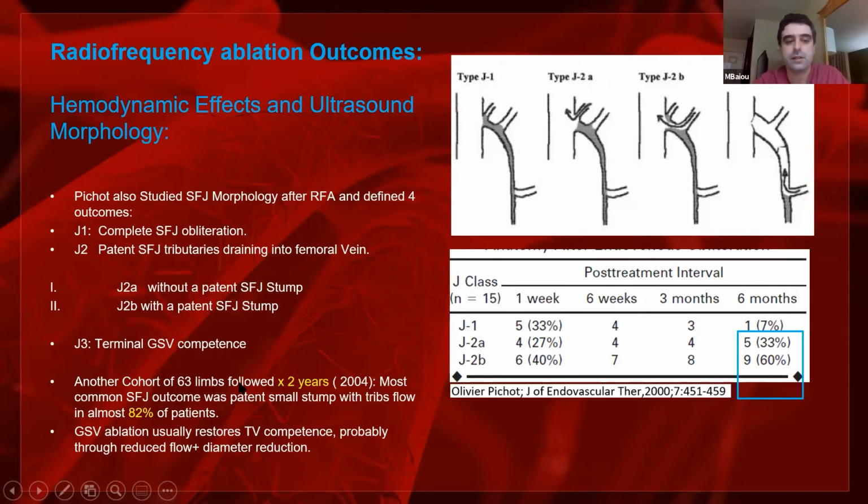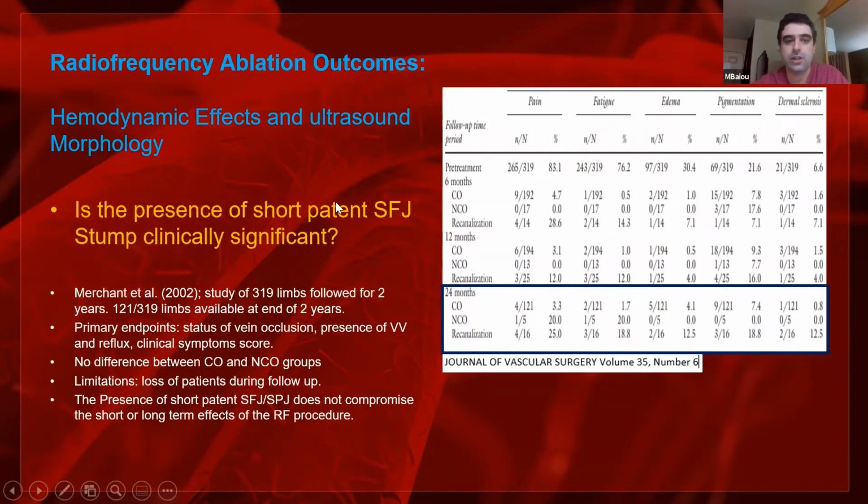Another study was done on a cohort of 63 limbs followed for 2 years by the same researcher team, and they found that the most common outcome was actually J2B, in 82% of the patients, where there is some kind of tributary flow through a small, less than 5 centimeter stump. One important observation is that GSV ablation usually will restore the terminal valve competence, through a reduced blood flow and a reduction of the diameter of the junction.